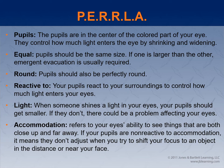But you don't have to do the accommodation part of it, but you should at least look at the pupils, make sure that they're the same, right? They're equal, they're round, they're not teardrop, they're not jagged, they don't have any weird shape. They react to light, so you shine light, they shrink.